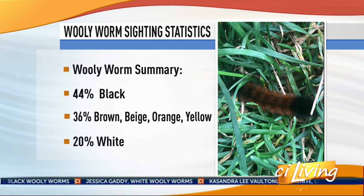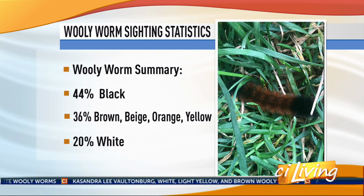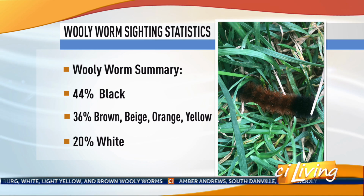Yes. So it looks like 44% were black. Right. 36% were the brown, the beige, the orange, and the yellow. So those all kind of get grouped together. Right. The brown, the orange ones. Right, exactly. Okay. And so I look for the predominance of worms across central Illinois, and that's kind of how I base my forecast. But when it's so divided, it's a little difficult. Sure. So this year was a bit of a challenge.